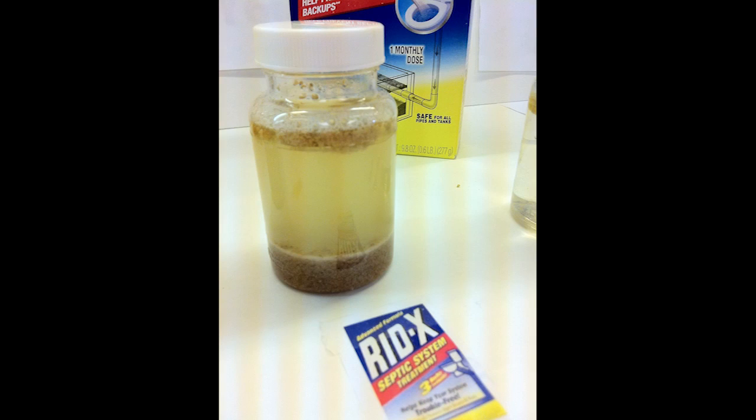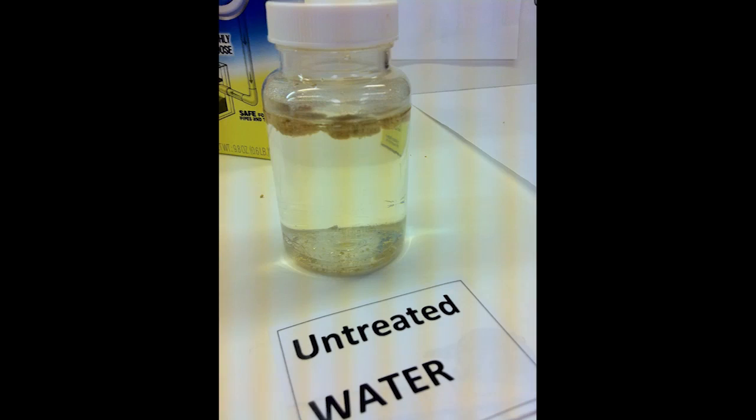In bottle 3, you see the Rid-X, and it's very similar to the BioClean, but you can tell that the particles on the bottom are much bigger, and there's still a little bit of cat food floating up top, but they're pretty close. And here's the untreated water, which is just distilled water and cat food, and obviously the cat food just got puffy and floated, which usually ends up clogging your drains.